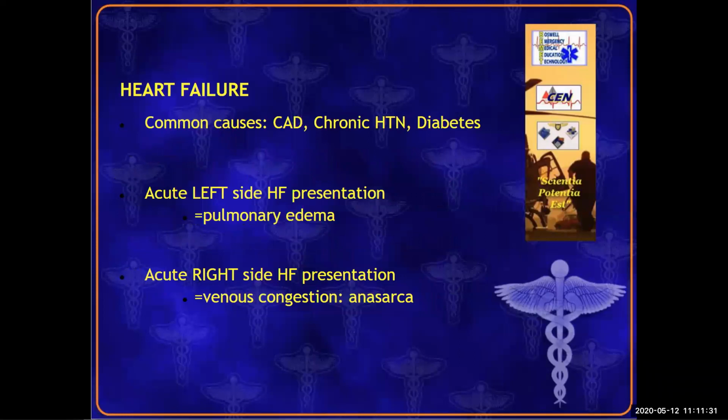All right, so summary: left side, chronic hypertension, pulmonary edema. Right side, chronic lung disease, pulmonary artery hypertension, in their case, anasarca, that fluid backing up all over.